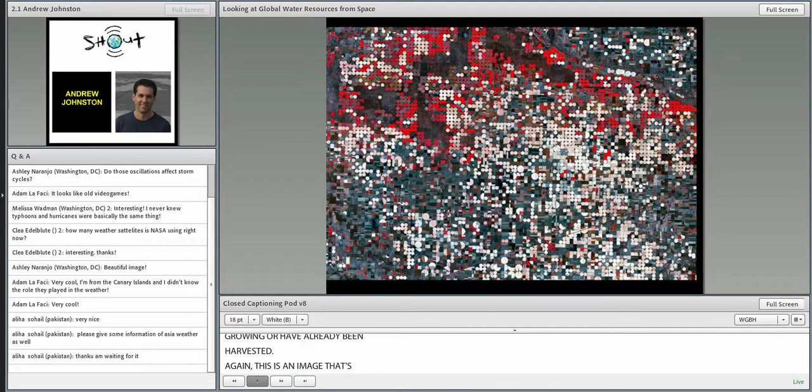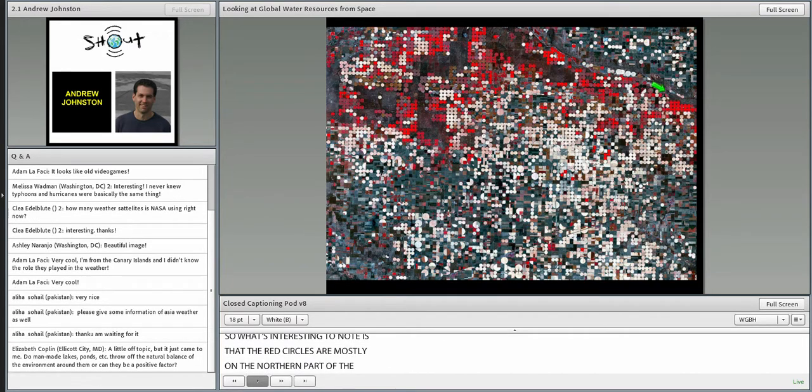So what's interesting to note is that the red circles that you see are mostly on the northern part of this image, which happens to be near where the Arkansas River flows. So it might be possible that there's a slightly easier to get water table in this area, so we have slightly more irrigation going on there.